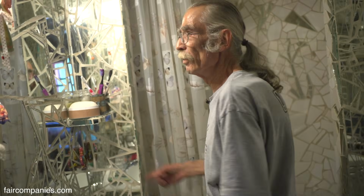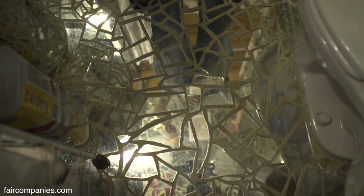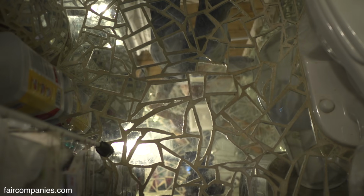We have a bathroom here out of mirror shards, and you feel like you're standing 8 feet above the floor because you have that magnifying thing going from ceiling to floor to ceiling to floor, and it just keeps on going.